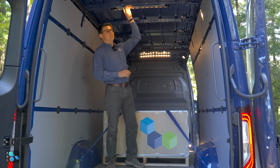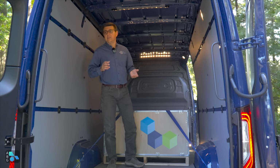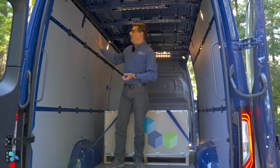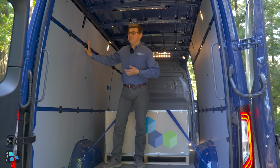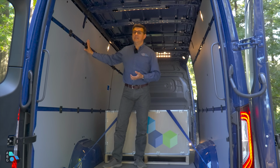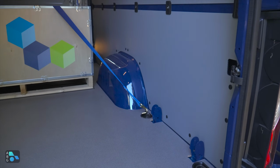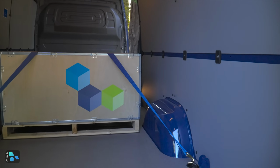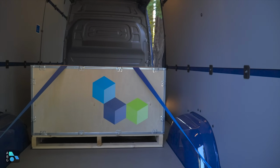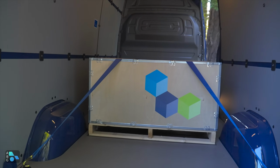I love the fact that we have lots of LED lighting all the way around the van. You can see it actually lights up the cargo area really well. We also have all of the same ability to add racks and accessories and mount points to the van that you'd find in the diesel version. Those include floor mounting points, D-rings so you can tie down your cargo, lots of mounting points on the walls. You also have the option of a bulkhead between the driver and passenger compartment there. And of course you can see you can easily strap down large pallets like this.